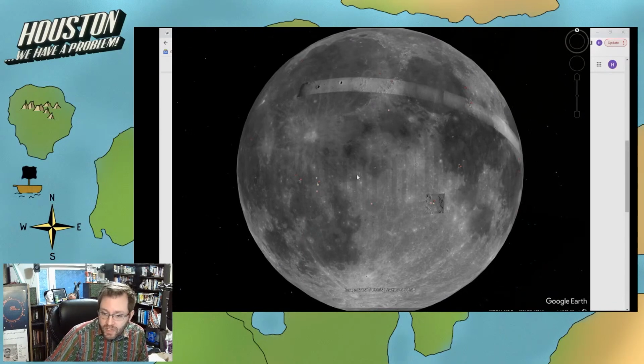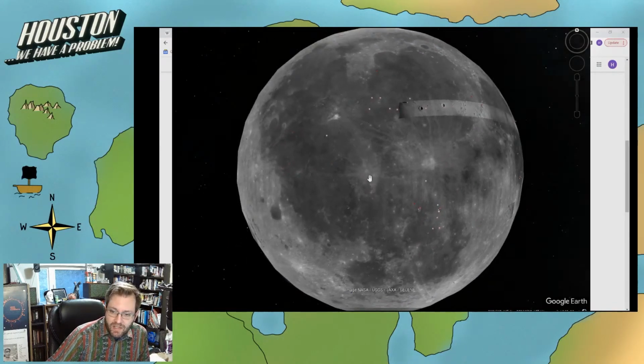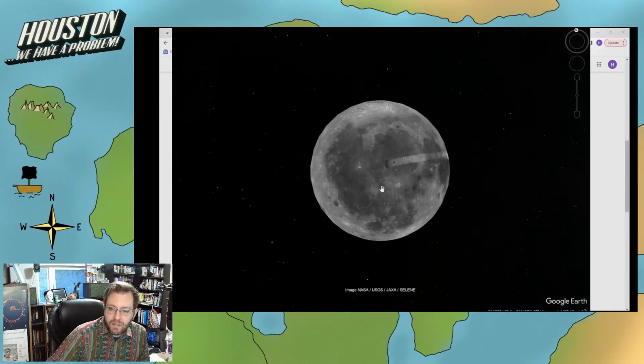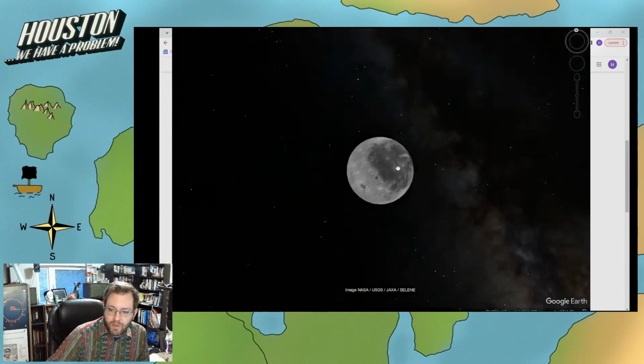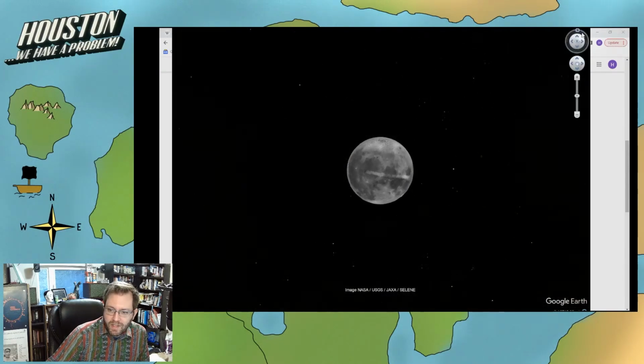So the huge craters on the moon, and we can see them. See these folks right here and the little stripes that come off. These are big craters. And when we see the moon from Earth, got the man on the moon and whatnot.